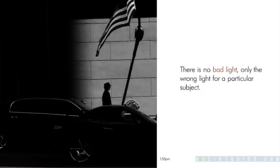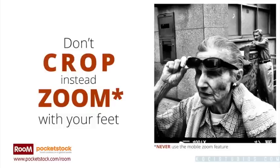Now, if I had an assignment to photograph the president, a celebrity, or a CEO at this time in this light, this would not be the appropriate light for that subject. I would find other ways to photograph them in the open shade or bring some artificial lighting, etc. But just a little word to remember that these are not hard and fast rules. Photography is about being creative, and mostly for me, I think it's about being playful.